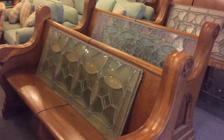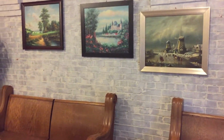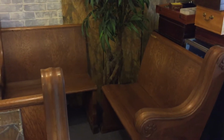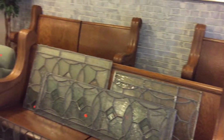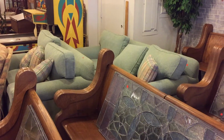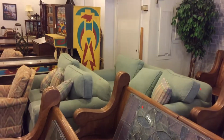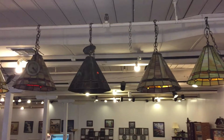Again, look at all the stained glass we've got. There's lots and lots of stained glass. And again, more art. Look at the configuration on this church pews that we made up. Pretty interesting, huh? And back there are a nice pair of designer, expensive Ethan Allen sofas right there. And here's some chandeliers, stained glass chandeliers removed from the Crab Shanty.